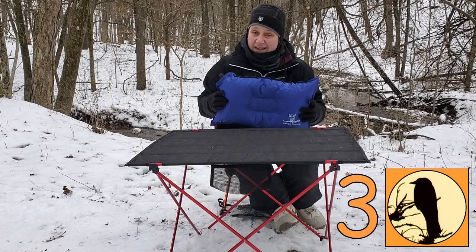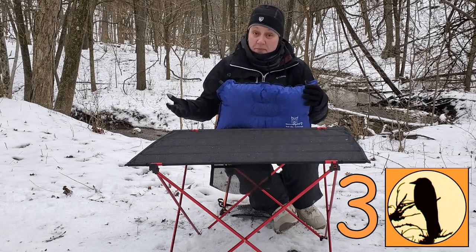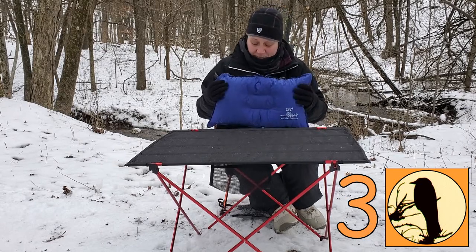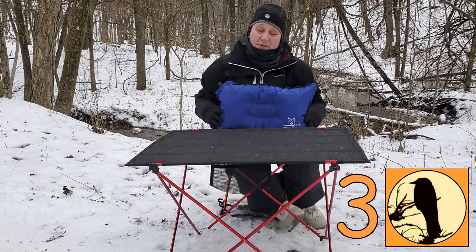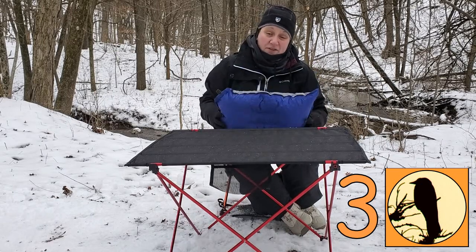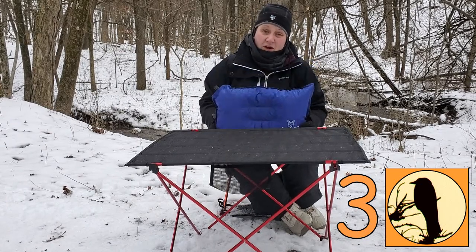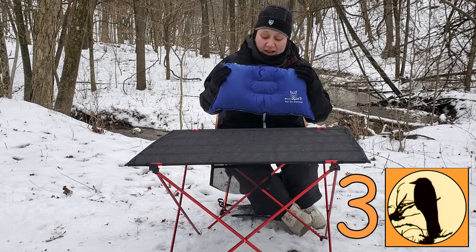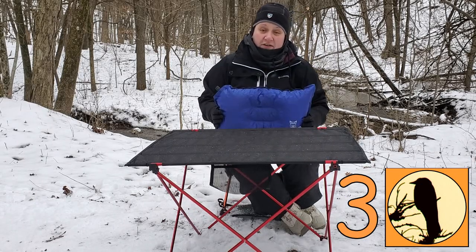It will fit back into its original stuff sack, but it takes up such a huge footprint in your pack that it's not really reasonable to be using for backpacking. It also gets no points for weight. In terms of 11 ounces, being a backpacking pillow, it's just not worth carrying 11 ounces for a backpacking pillow. It's just too heavy. And in terms of user, I would use this pillow, but I would not use this pillow for backpacking. I probably would use this pillow for car camping, and so for that reason it only gets half a point in the user category for a total of 3 out of 5 crows.